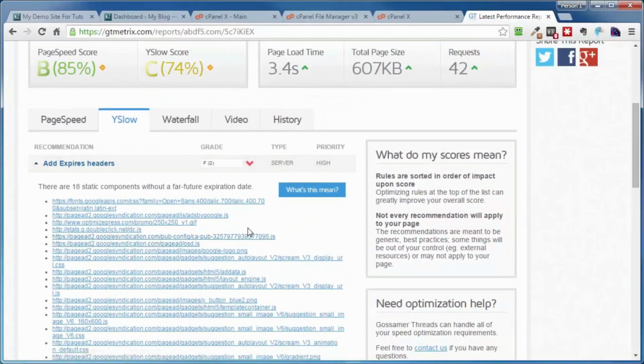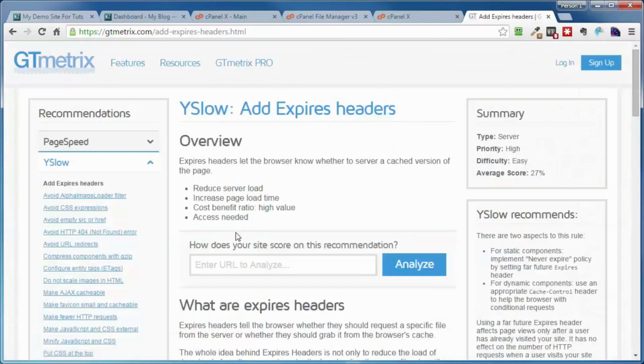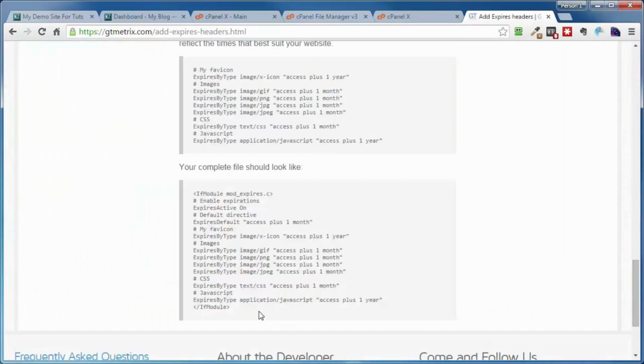So it is working, obviously. So if you just stick with the code that we went with from YSlow, if we just use this code here, it will greatly improve the speed in which your site loads in your visitor's browser.